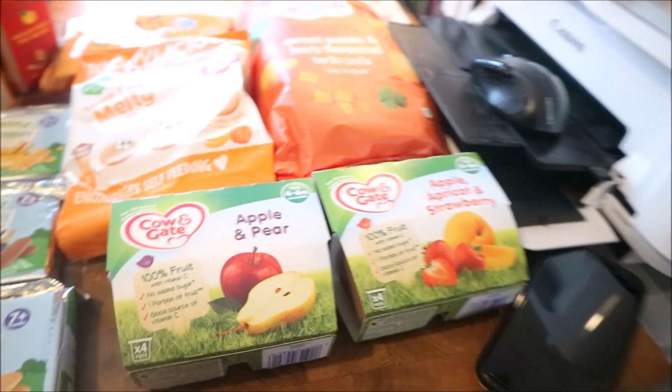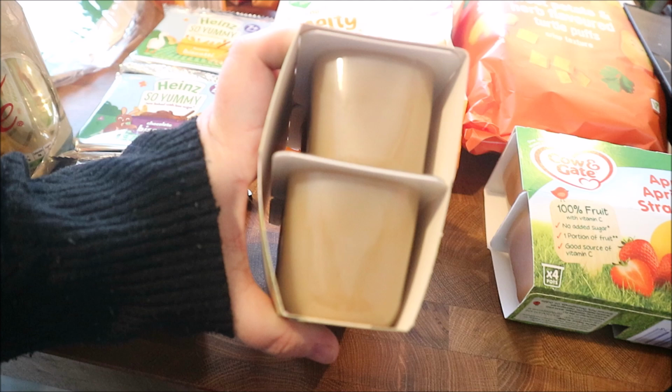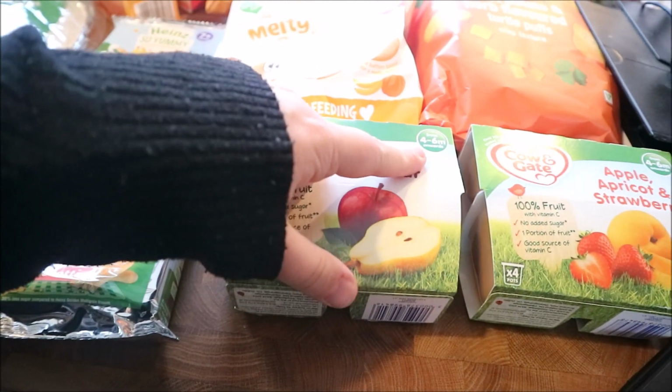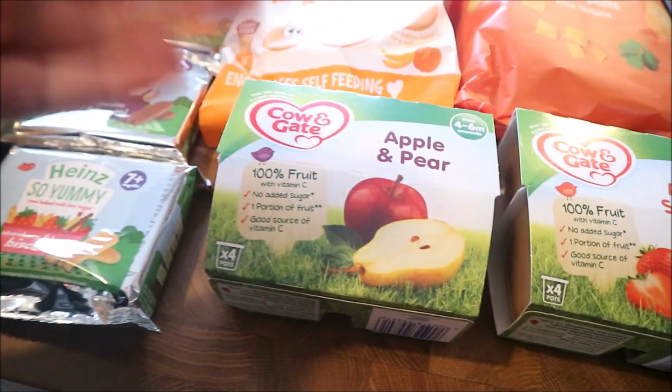And then over here, I've got some Foxy stuff. He has the apple and pear and apple, apricot and strawberry. These are like fruit pots, and he likes to have these with his breakfast with some cereal. We have tried him on the ones that have got lumps in, but he refuses point blank to eat them. So we're just doing the smooth ones because he eats fruit, he just won't eat it in the puree.